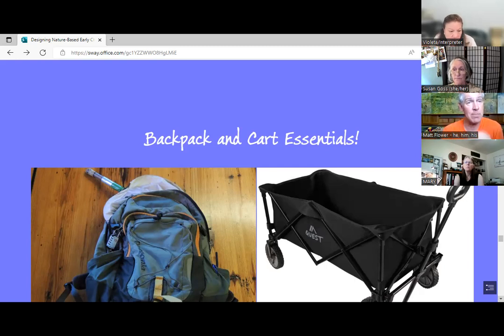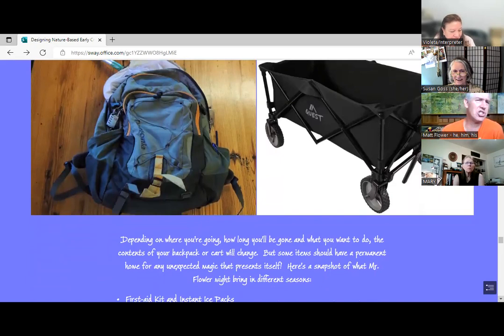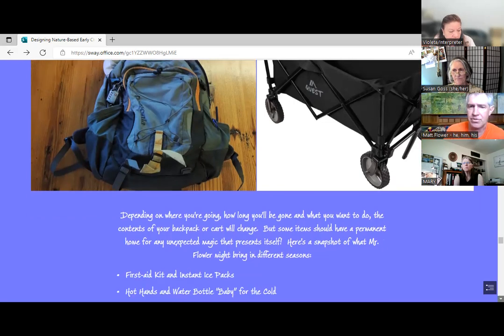And then we make backpack mountains. All kids have their backpacks and they put them in backpack mountain. And then all of the teachers have their backpacks. And then we also have a cart. Usually we have a logistics cart, which includes water and hand washing materials and things like that. And then we also have a fun cart that has tools and ropes and all sorts of different things. So it always changes, right? Depending on what we're doing, how long we'll be out. But a lot of times we have some of the regular things in there.